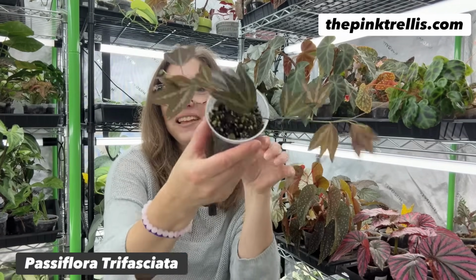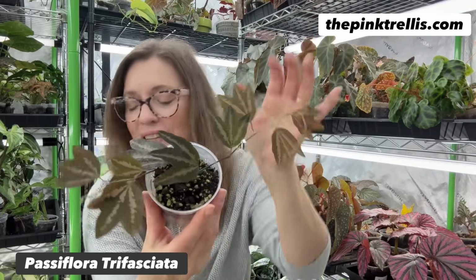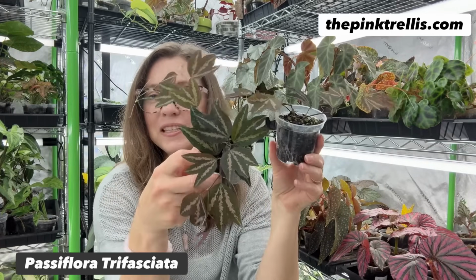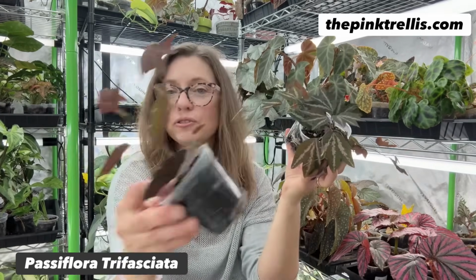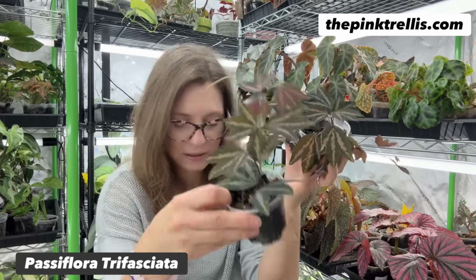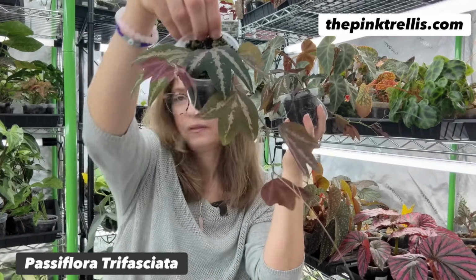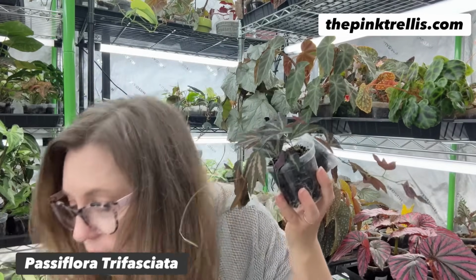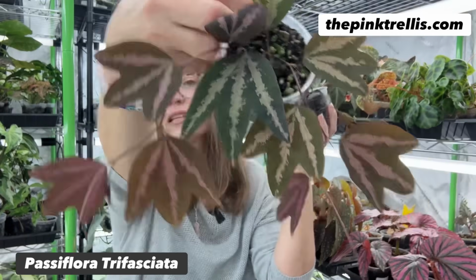Sorry. I have these Passiflora trifasciatas, again, that will be available this week, and I have 5 of them. I'm going to be selling 5 of them. And I will show you all 5 of the ones that will be listed. They're beautiful. They're all beautiful. Look at that. Stunning plant.